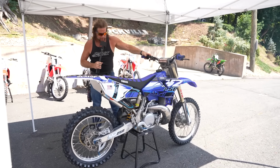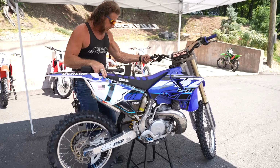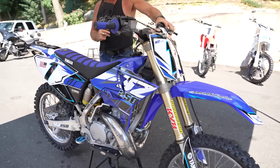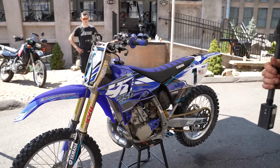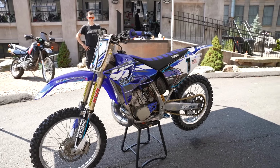Check out this classic aluminum frame YZ250 two-stroke, absolute ripper. Brings back memories when Kenny was 15 or 16. How old were you when you got your YZ? He was 15. He was on a CRF four-stroke 250, a mid-pack amateur rider, running like 18th to 20th, 22nd. Maybe break a top 15 now and then.